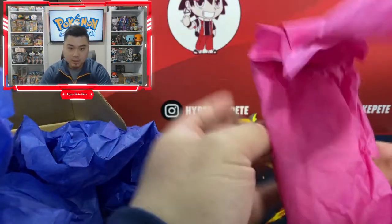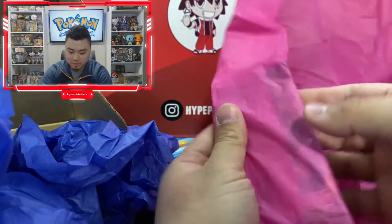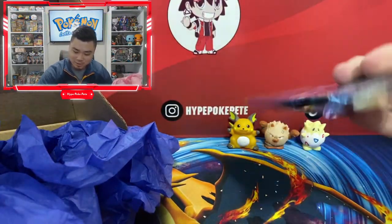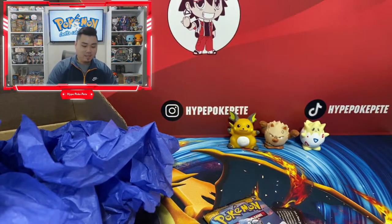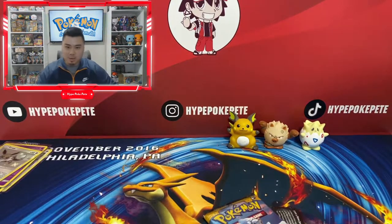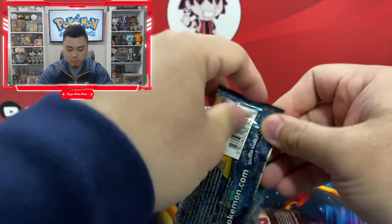Oh, there's actually something in here as well. Let's see what it is. Is it a pack of gum? Feels like a pack of gum. Oh, it's not a pack of gum. It's two cards, Sword and Shield and Sun and Moon base set packs. And that's not bad. I mean, I know this is not a winner box, but hey, that's not bad. Sun and Moon, let's go ahead and crack these open real quick.